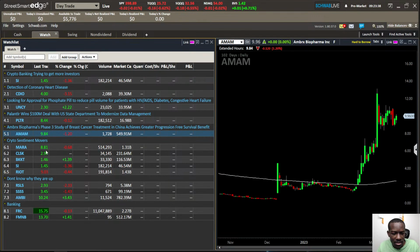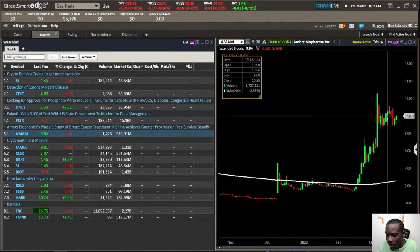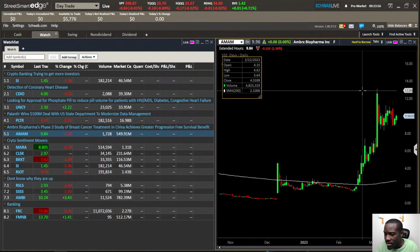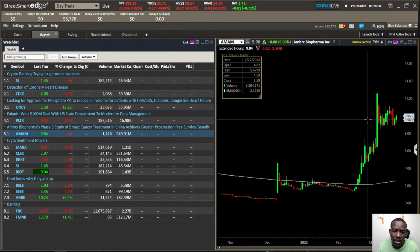AMAM was the breast cancer treatment in China, still on a nice little move up and then a long consolidation. So how many days has it been consolidating? 1, 2, 3, 4, 5, 6, 7, 8, 9, 10, 11. Consolidating within this big bar here, from 6.37 up to 13.14, holding about the midpoint on AMAM.